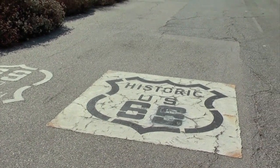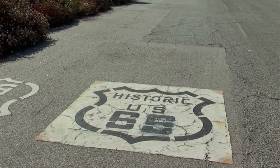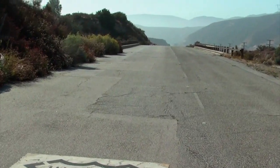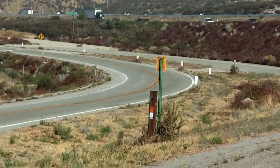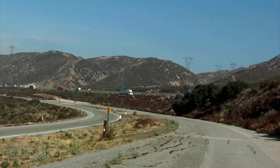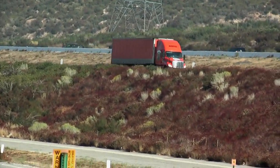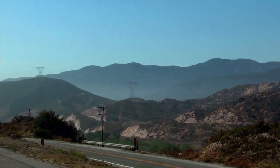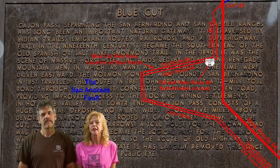Well, we're on our way to San Bernardino, and we're on some original roadbed of Route 66. We got three of them here. We got this one, which is the first Route 66 roadbed, and we're going to take that as far as we can. But then, where you get on, it's over there, and there's the other roadbed, the second alignment of Route 66. And then, there's the third alignment of Route 66. And it's the highway. And we're surrounded by the mountains of San Bernardino. This is also the site of the San Andreas Fault.